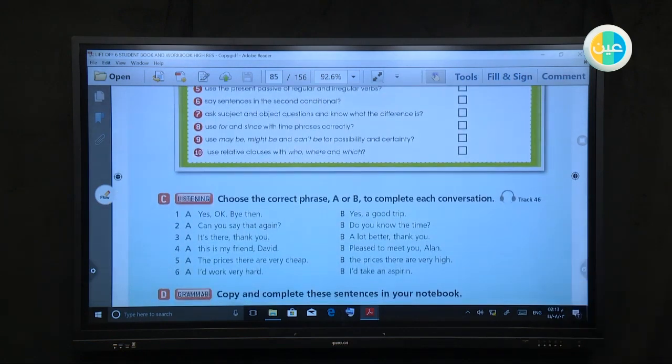C, listening. Choose the correct phrases A or B to complete each conversation. Please listen.